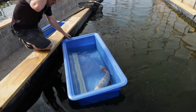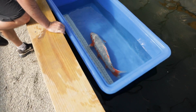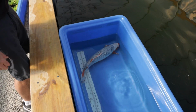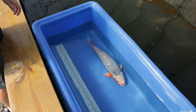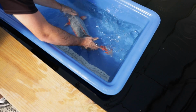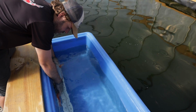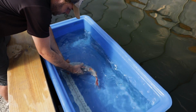So, yeah, it's rare you see a Ginrin Asagi this big, and we bowled her a whole bunch of times for some customers, but no one pulled the trigger yet. But I'm sure she'll go quickly once everyone sees this video. This fish is probably just over 2 feet. Let me see, I'll take the measurement on her. Actually a little short, 23 inches, but the Ginrin on it is really nice.